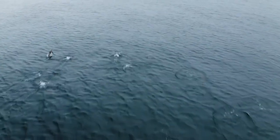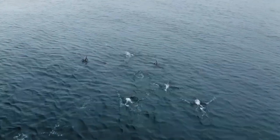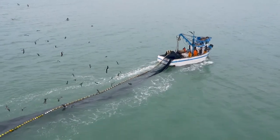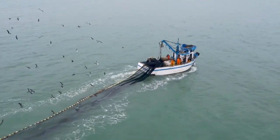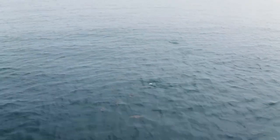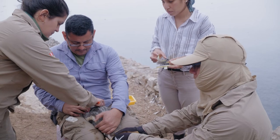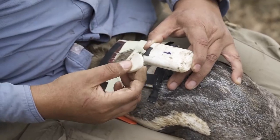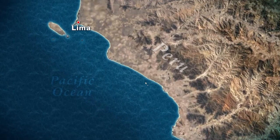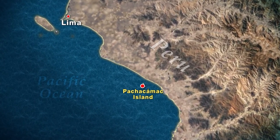And what we want to know is where the penguins are going when they are feeding, and at the same time, where these fishing boats are fishing, based on interviews to fishermen and other sources of data. To identify areas where the penguins might overlap with the fishing vessels, Carlos attached specialized data loggers on nesting penguins at Pachacamac Island, near Peru's capital, Lima.